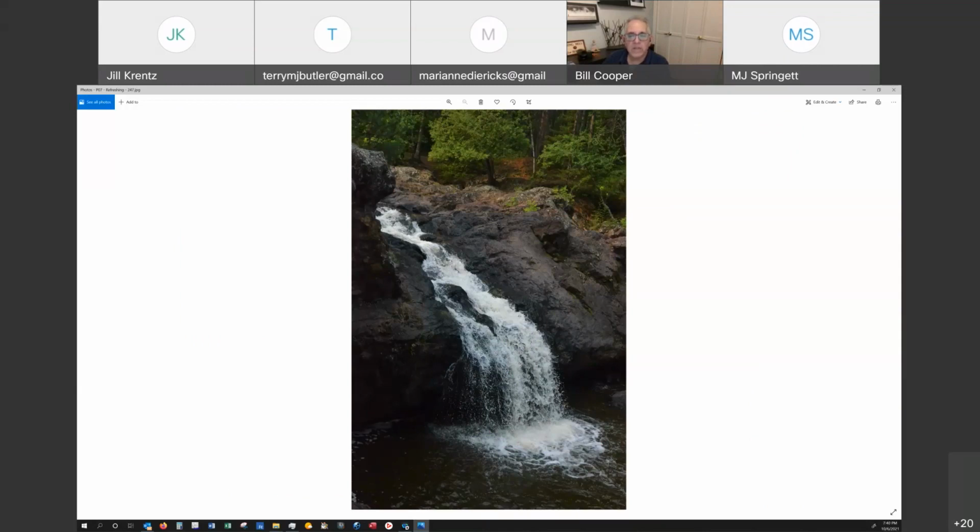One of the suggestions I'd make to the maker is to hook up with one of the club members who's had a number of acceptances in shooting falls. And while we're on the subject, is there anyone who wants to type into the chat that they volunteer to hook up with the maker to help them with that?